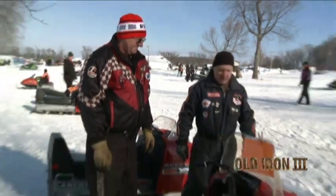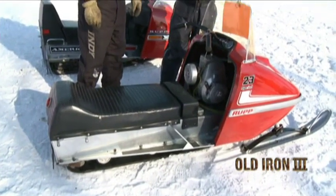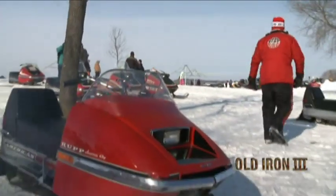This is a very unusual one, even for this event with all these Rupps here. I saw it on eBay. It was sitting in a barn for years. But I've had an American. In fact, the one in the ballroom is mine.